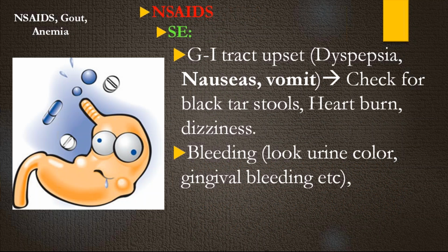All right, so we have NSAIDs. The side effects: always, the side effects are going to be GI tract upset. You need to remember the prostaglandins, and this is something you must remember. Prostaglandins are going to be for inflammation, for pain, they produce mucus, and they produce the promotion of clotting.